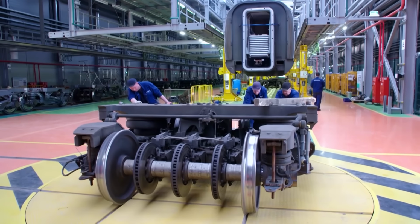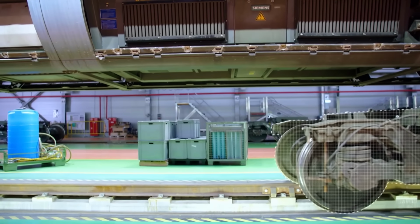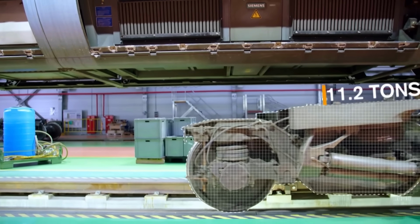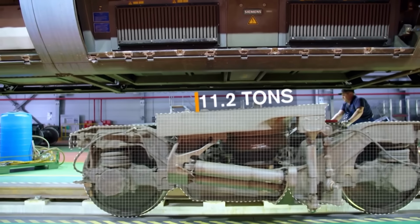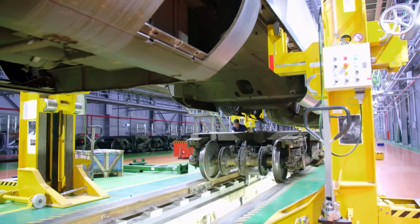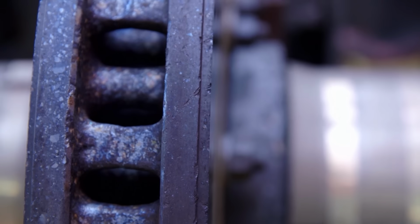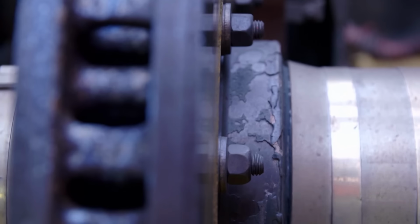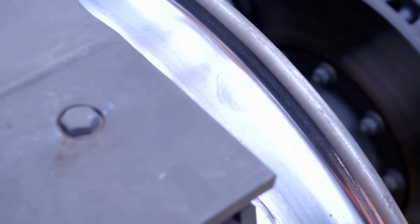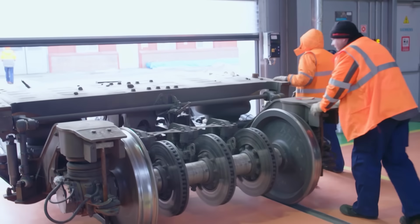Victor Lipov and his team push the bogies out from under the train by hand. Despite their impressive weight of 11.2 tons, this is still the fastest method. Each bogey has covered approximately 1.2 million kilometers, equivalent to 30 orbits around the Earth. Most of it in freezing temperatures and snow, an extreme strain. Time for a general overhaul.